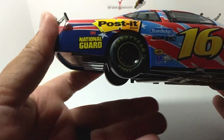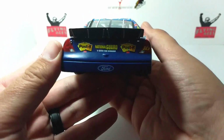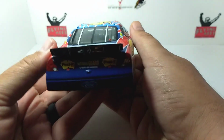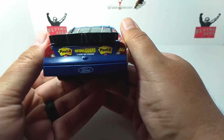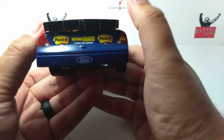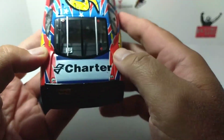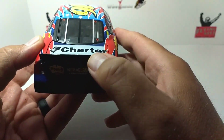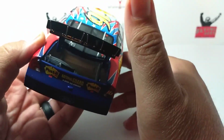Beautiful, beautiful car. I tell you, man, these Greg Biffle cars, they are something else in the Team Caliber versions. If you can find them, you better get them. The 2004 is a little easier to find, definitely, but 2005, 2006, very rare to find, especially the 2005s. So we've got Ford on the bumper, Post-it, National Guard. Got your spoiler. Charter is another one they came out with in the Preferred Series in 2005. I've seen a couple of those, but the boxes looked like they were in pretty rough shape, so I did not want to go after those.